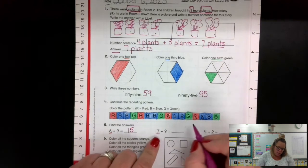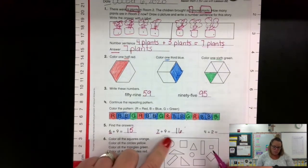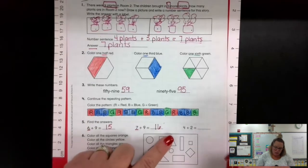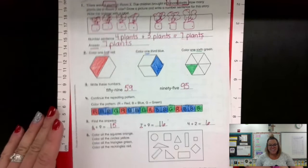7 + 9. Start at 7, go down 1. Add the 1 in front of it. Your answer, 7 + 9 is 16. And then 4 + 2. 4 + 2 is 6.